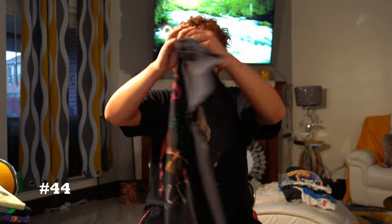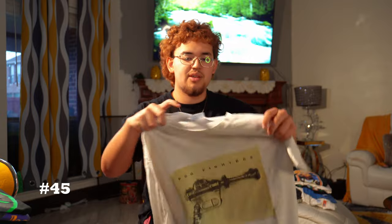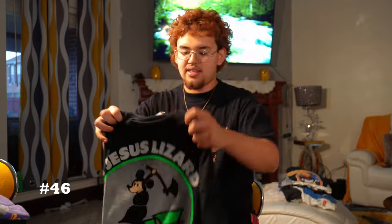Alice in Chains Rooster. Funny thing about this shirt is that I just had this shirt and I was saving it for the video, but then some guy came in and bought it, and then I was able to acquire it from another homeboy. So at the end of the day, I was able to get it for y'all. And same story with the Foo Fighters. Those two shirts I sold to the same guy, and I was able to still get them twice in the same bundle, which is very ironic. Got the Jesus Lizard.